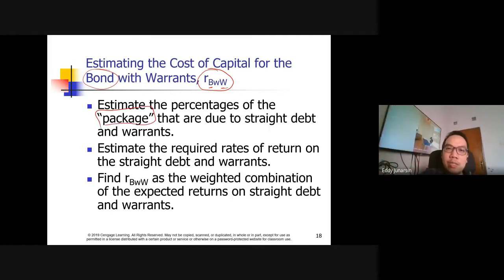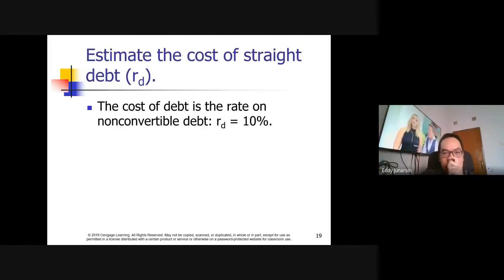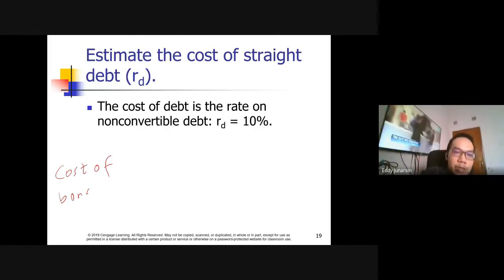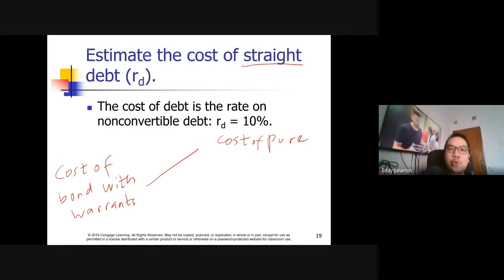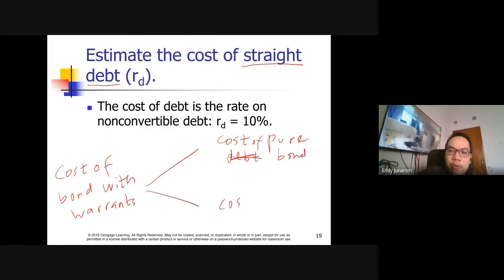So we have one package, but we have two components. The cost of bond with warrants obviously consists of the cost of pure bond and the cost of warrants. So we'll see here again. The cost of bond with warrants has two components: cost of pure debt, or you can call it straight debt if you want, or in this case, cost of pure bond, and cost of warrants.